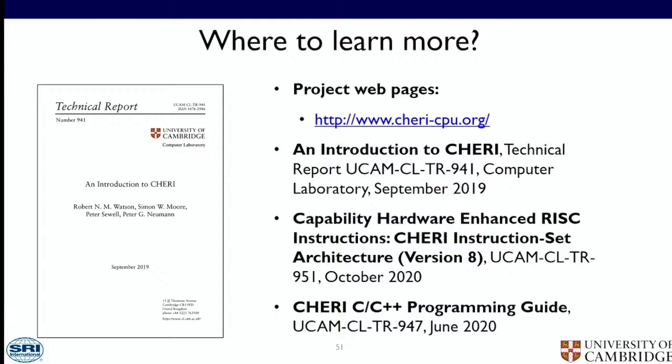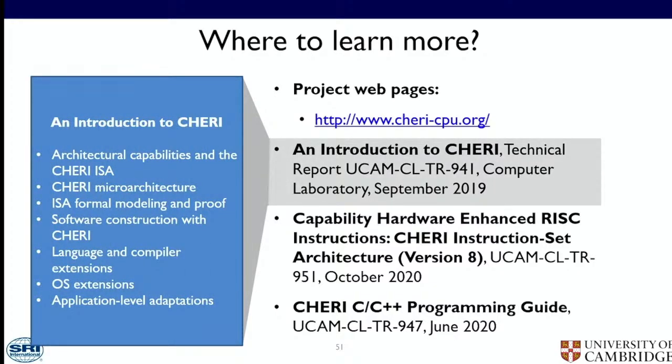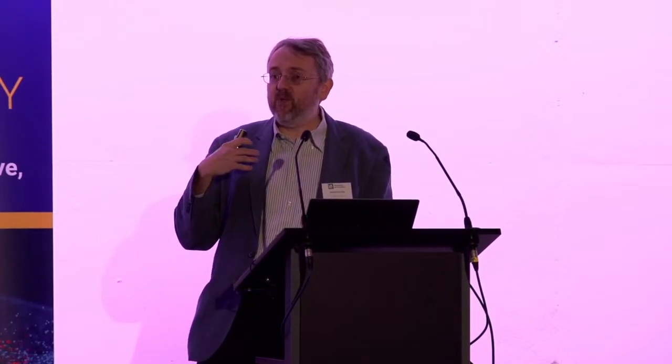There's a project website. There's an introduction to Cherry and more detailed stuff there. And the introduction to Cherry talks about, in more detail, the architecture, the ISA, and formal modeling and all sorts of things. Let me finish up just talking a little bit about the work we've been doing with ARM under this program.